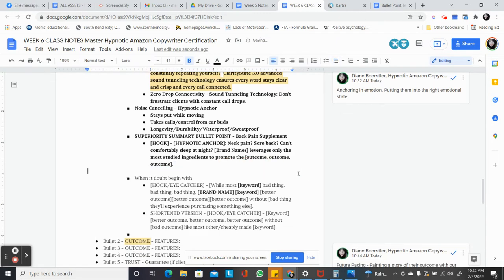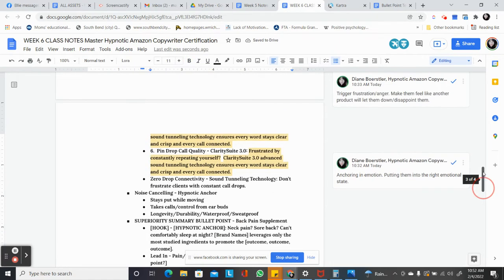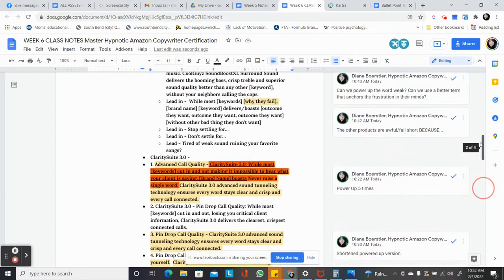Okay, so there are many different ways to lead in, but this right here is a pain problem lead-in, right? So then you have pain point question mark, pain point question mark, pain point question mark. Okay, so let's see, we had another hypnotic anchor.